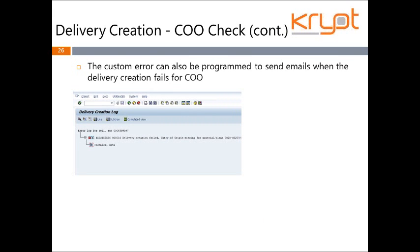So once we code the BAdI during the delivery creation process, we get a custom error message that says delivery creation failed because you're missing a country of origin for this particular material and plant combination. We also have another program that runs in a batch job, which collects all these errors and then sends them out to a set of email recipients based on the error itself. The way we handle that is all these messages have a custom message number. So based on the custom message number, we know which set of people need to get emails, and then we send it out to the right set of people. We send the emails out either hourly depending on the message or daily depending on the criticality of the message.